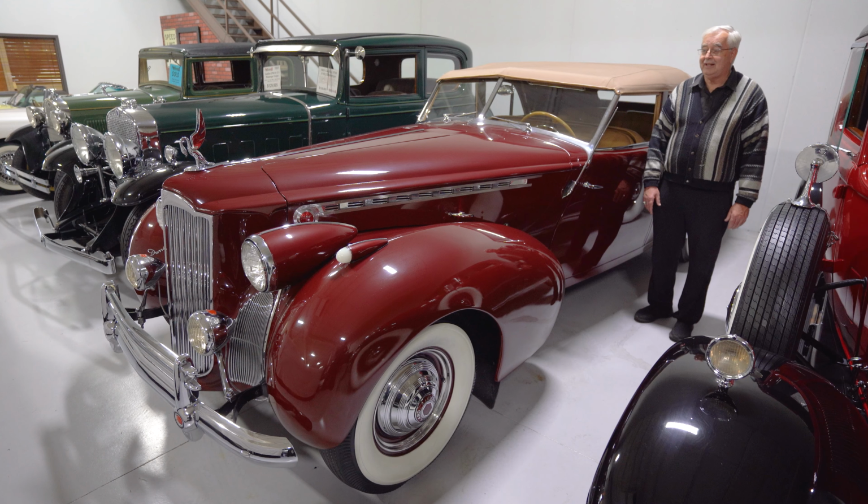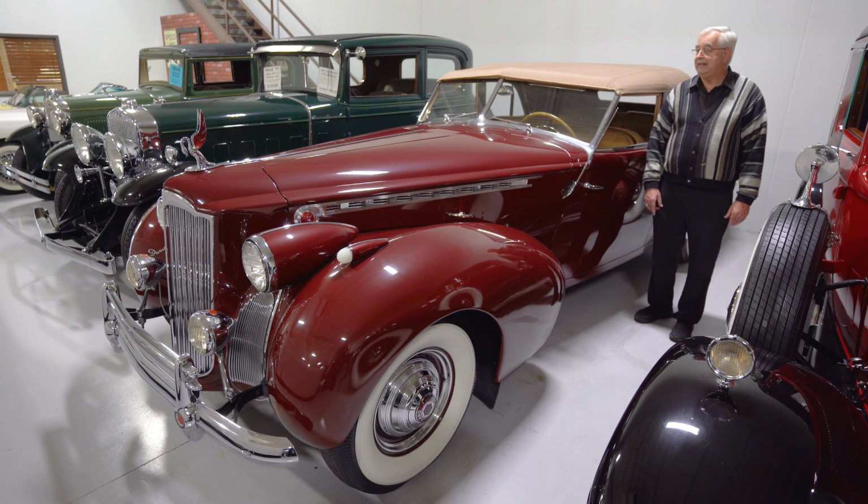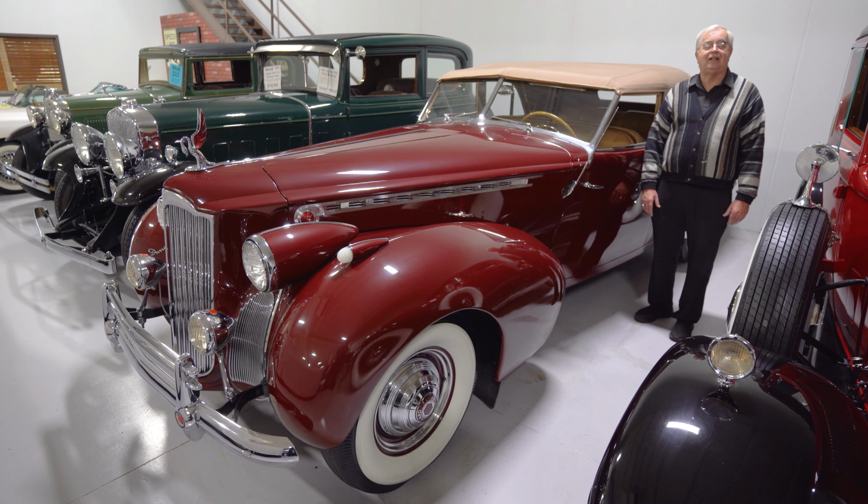Well, I guess for me, if you're an old car lover like myself, to see one of these cars is special in and of itself.